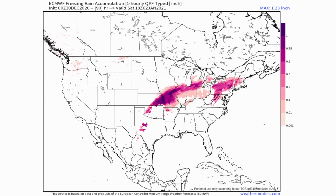And even if you're just in that moderate shade of pink, that's near half an inch of ice, which is still very, very major and can cause quite a bit of problems. The reason I'm showing the ice first before the snow is because that's what's going to be more important. The ice is going to cause way more problems than any snow this system is going to produce, and this is only going through Saturday early afternoon, so you're not seeing the complete system, especially if you live in eastern New England.